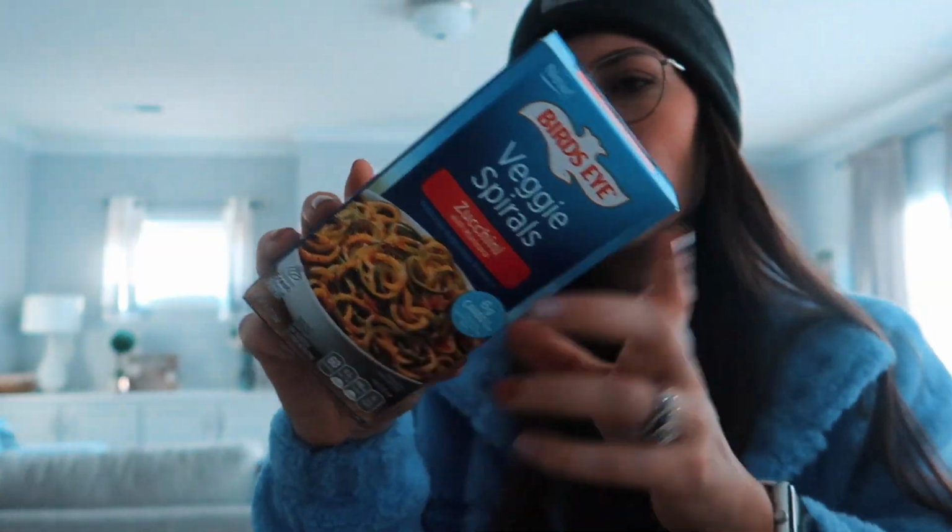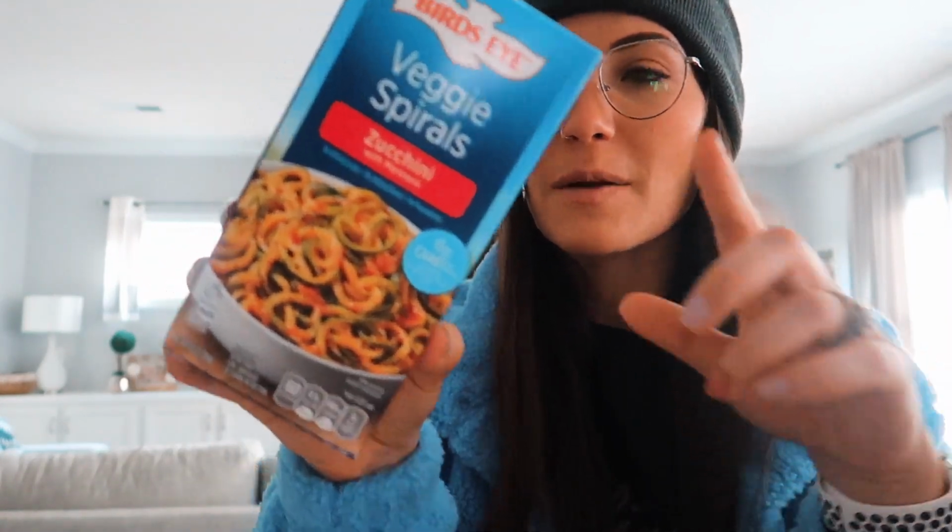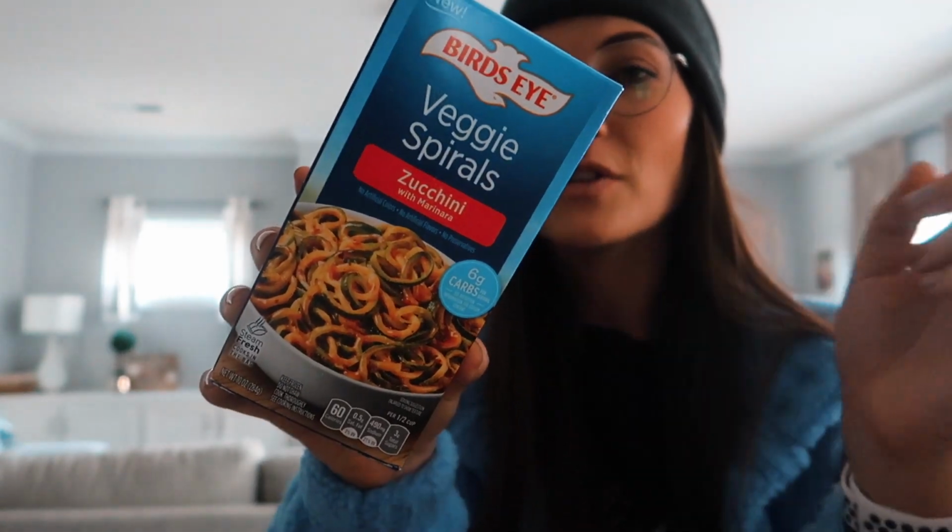This is another one of the Veggie Spirals. Oh, the sun just went behind the clouds, so the lighting just drastically changed. This is another one of the Veggie Spirals. I'm super excited about this one because this is zucchini spirals in marinara sauce. The other one was butternut squash and it didn't have any sauce on it, but this is zucchini and it's already sauced. So again, this would be so perfect to just heat up with some chicken or some turkey meatballs, and this whole box is only 120 calories.